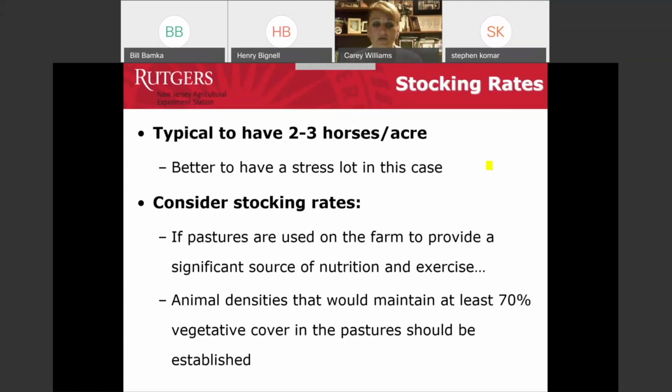If that is the case, you need to maintain your animal densities on the acreage so that you're maintaining at least 70% vegetative cover. Okay, what is that? Well, we're not going to get into that a whole lot today, but I'm sure any of us can help you figure out exactly what 70% is. But really, when you look out on your pasture, you should not just see green, you should see green edible forage. Because I know I've been to a lot of farms that may look green from a distance, but they're pure weeds once you get into them. And the horses aren't grazing them. People might wonder, well, why? It's beautiful, it's green. Because it's weeds and they're not very edible to the horses.